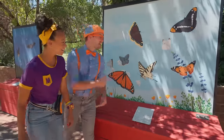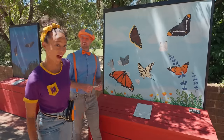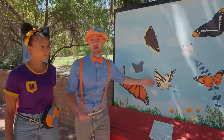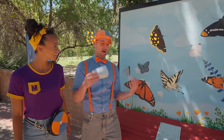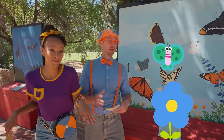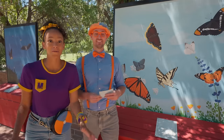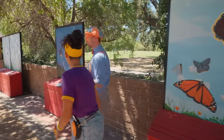Whoa, check it out. Butterflies. Butterflies are so cool, and they're pollinators. Pollination is when one of these butterflies maybe drinks some nectar from one flower and gets some pollen all over its body. And then it flies over to the next flower, and some of that pollen sprinkles off its body onto that flower.